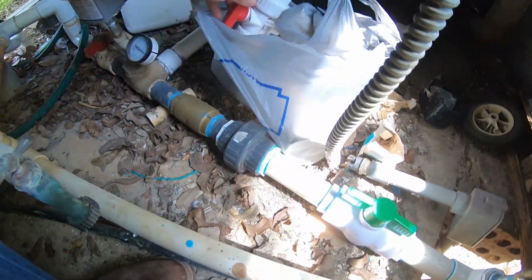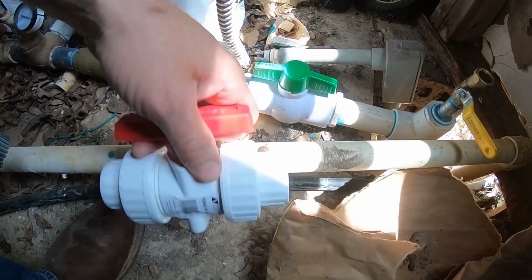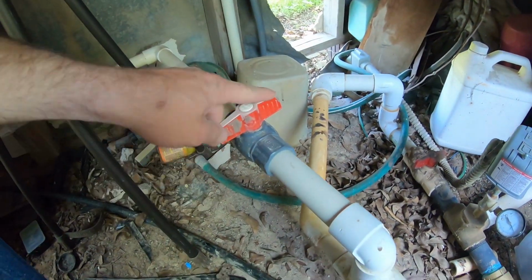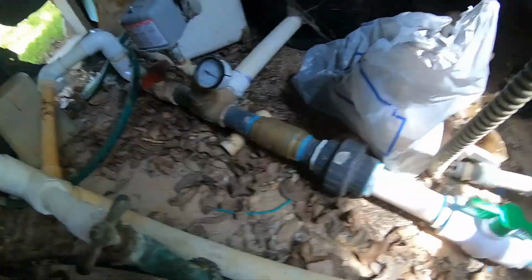All right, so we got some ports here. We're going to put a 1-inch valve to be able to shut. This line goes over, and it feeds all the stuff outside. This valve shuts off the house. This valve shuts off everything, and so does that valve. But that's what we're going to work on right now, right, Coco?